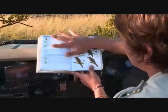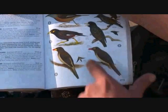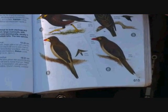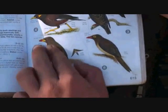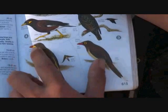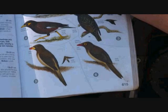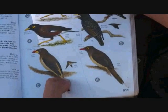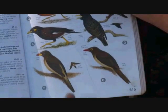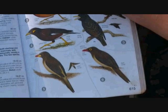Okay, right down at the bottom here. So there's the red-billed oxpecker, which we see quite a lot of here on buffalo, zebra, impala, giraffe, and that's the yellow-billed. Even though it's got red on the bill, it's got a yellow start to the bill. Another important fact is if you look at the eyes, the red-billed's got a yellow ring around the eye and the yellow-billed doesn't. Other than that, they are very, very similar.